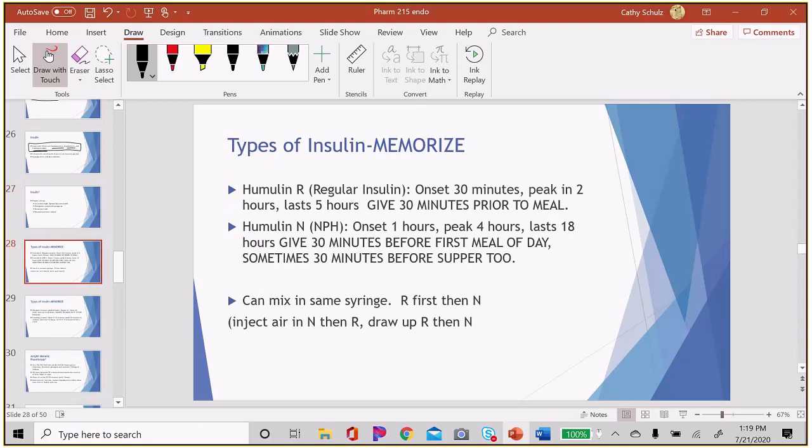This is a very, very important slide, although I think I've said that about everything, but you want to memorize these times, onset, peak, and duration, because it can apply to multiple types of questions. It helps determine when you want to give the insulin, and it lets you know when the patient is at their greatest risk of hypoglycemia, which is what you want to know.